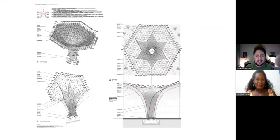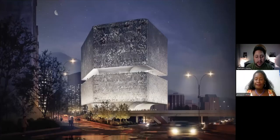These are just some examples of the drawings that were used. These were not useful for building, but were useful for understanding the complex geometry of the building and its relationship with the model.